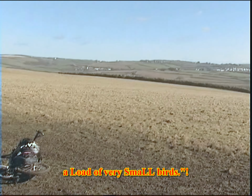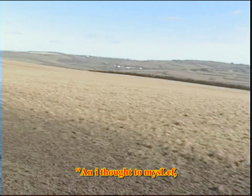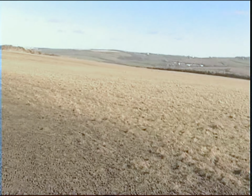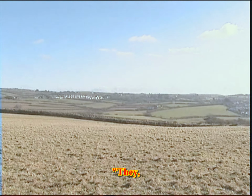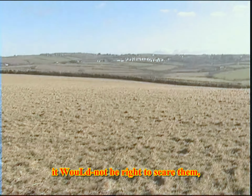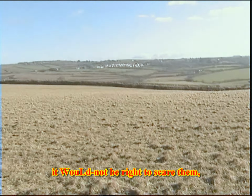But over here you've got a load of very small birds. And I thought to myself, if there's a tiny bit of noise, they'd all take off, and then you'd see them. There they are. But it wouldn't be right to scare them just to get a picture. But let's try to get closer. Oh, zoom in from here. Whoa. Actually, let's pause a minute. There they are.